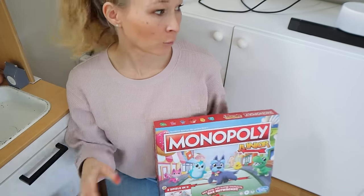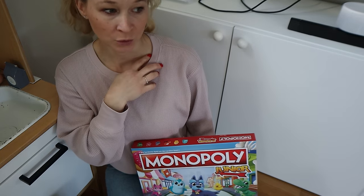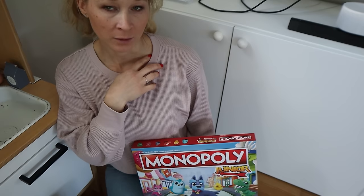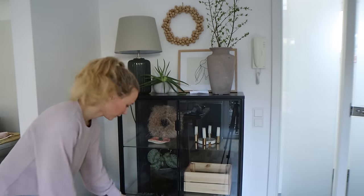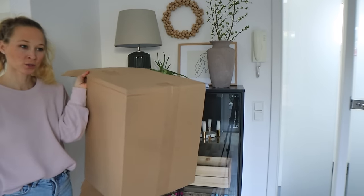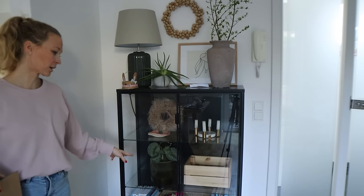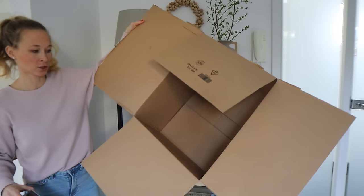And now we are done decluttering these cupboards and we are moving on to a different area. Let's see where we are going. So I have this big box and let's put all the donations in here and then we are going through this cupboard. Mostly on the bottom are kids games, toys and books, and let's see if there's anything we can get rid of. But first let's put all the donations in here.